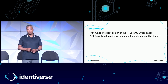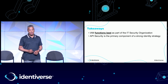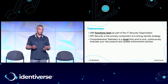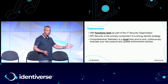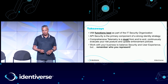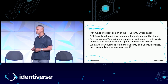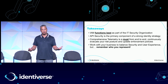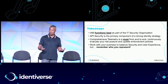I've talked about how important API security is and how important identity is to API security. Really a primary component of your strong identity strategy. Telemetry, talked about that. It's a must that you have that end-to-end view in your environment and to be able to leverage that to give you insights. And I also talked about the fact that identity folks are security folks, right? They represent that first level of security for your applications in your organization. So you have to represent it in that way.